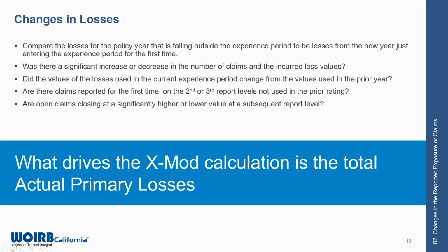So again, like I mentioned at the very beginning, there are three factors that drive the mod calculation: actual primary losses, expected losses, and expected excess losses. So changes in losses affect your actual primary losses. So we're going to see how changes in losses affected actual primary losses from 2019 to 2020 mods.